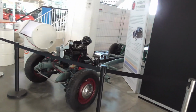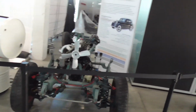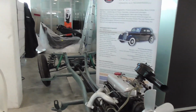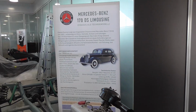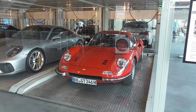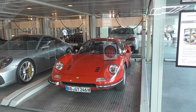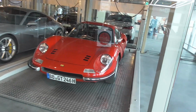So what is this? Oh, it's from a Mercedes-Benz 170 DS. The chassis. That's also something that you do not get to see all the time. So it's from this car here. Lovely Mercedes-Benz. Here are also the glass boxes for the real cars. Stunning car. It's a Dino 246 GT. Here they're writing Ferrari. Well, this wasn't badged as a Ferrari.